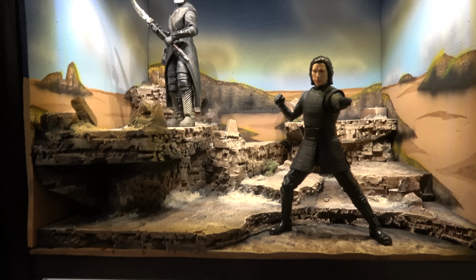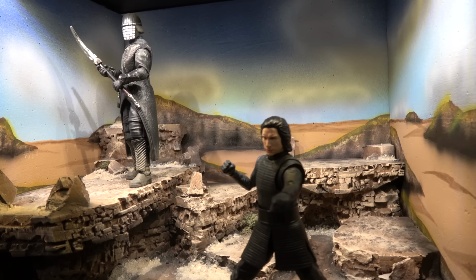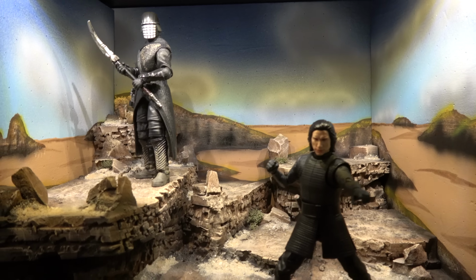I will go through all the dioramas I did for Star Wars this year. This is going to be my Knights of Ren diorama, if they ever make any more. I was really proud of how this one turned out. The background looks really good to me. The rock work looks really solid. It's a little bit of a different approach, but it ends up working out quite nicely.